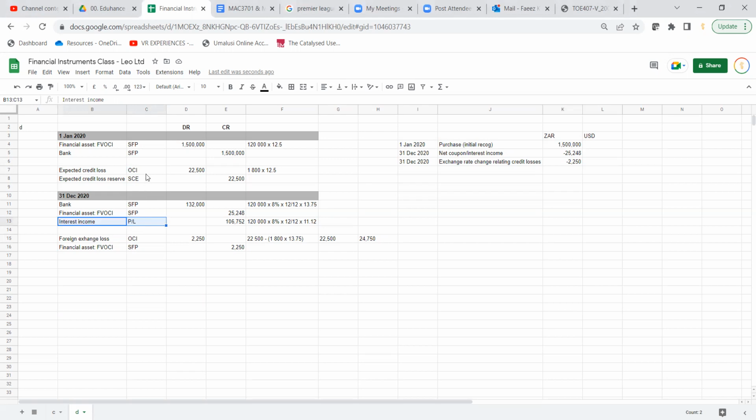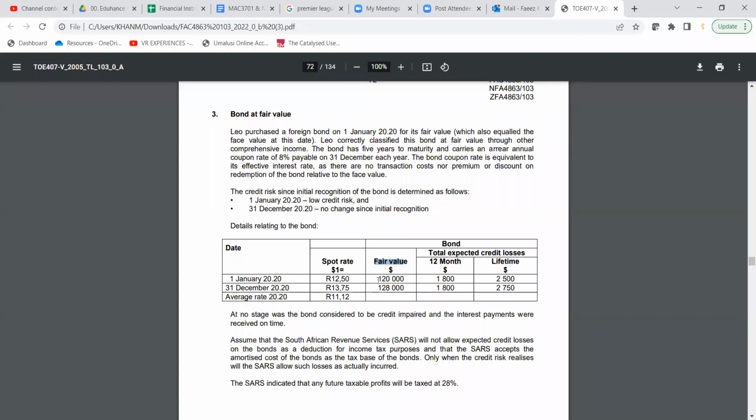Please make sure you get this right. If you don't put it in, you won't get marked. If you put it in consistently wrong, you will get penalized. So just make sure you get that right. So let's do the fair value adjustment. The way we do the fair value adjustment is as follows. We still keep it at 120.